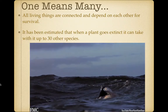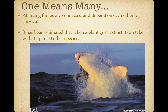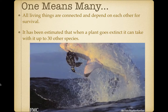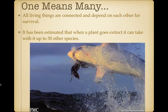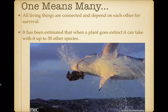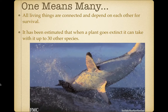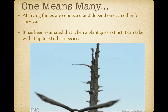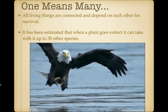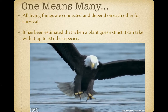It has been estimated that when a single plant goes extinct, it can actually take with it up to 30 other species. And the reason why plants are so important is because plants actually feed a lot of animals, including us. So if we wipe out a plant, maybe we pollute water or we pollute the air, and a certain plant, such as that pitcher plant we saw earlier eating that slug, if we kill that one plant, it can take up to 30 species with it. So if you were to kill like 5 plants, you're taking like 150 other species with that plant that it probably provides food directly or indirectly for. So one means many. Everything's connected, and if you take away one animal, you're affecting a whole ecosystem, especially if it's a plant.